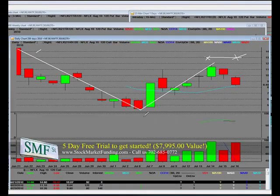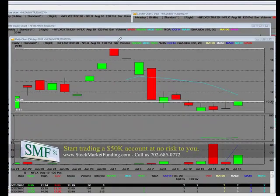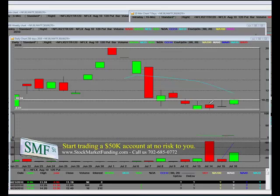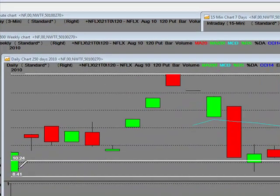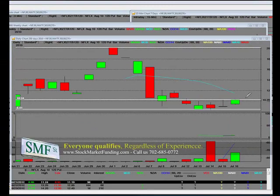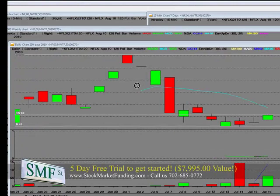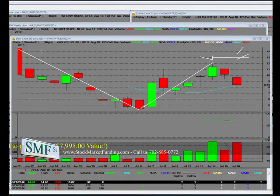See, 120 call deflated. Well, let me show you the opposite again of the 120 put, and it's deflated like the call was. This was deflated over here in this area at one time. That's the put option. Here's the call option again. Let me show you. The call was deflated. You buy them. That's inflated. They're coming back down into the earnings.